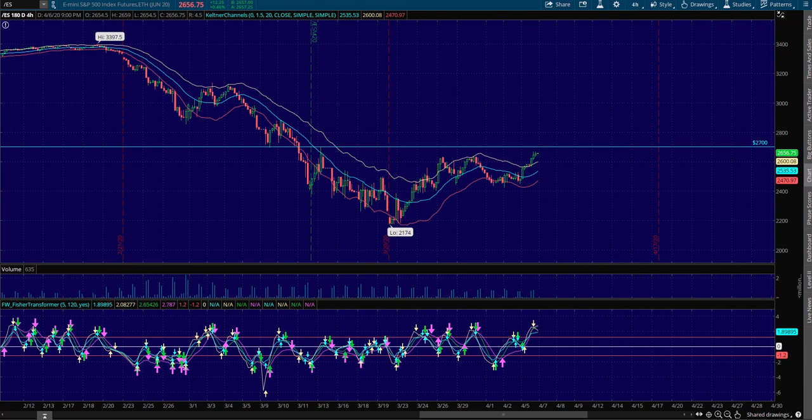I want to recap, because it's important to understand where we've been, and that can help us on where we could be likely going. So all-time high, and then we formed lower lows, lower highs, the coronavirus sell-off. Lower lows, lower lows, formed a bottom here in 2200. Obviously, everybody saw a ton of value here, and so did I.